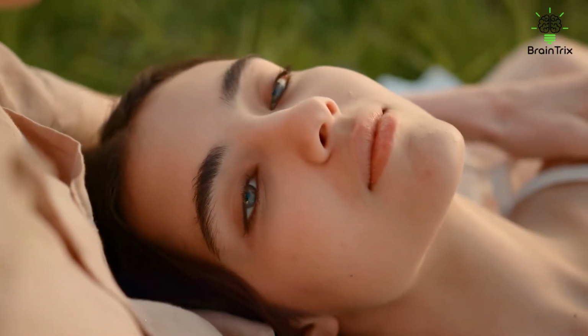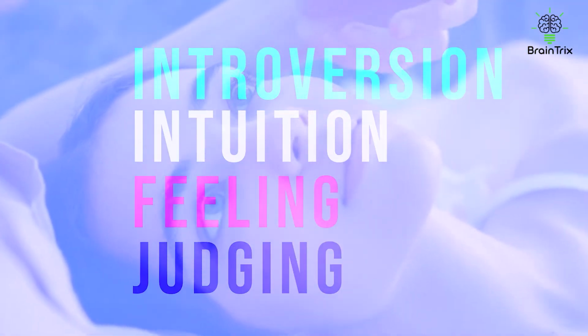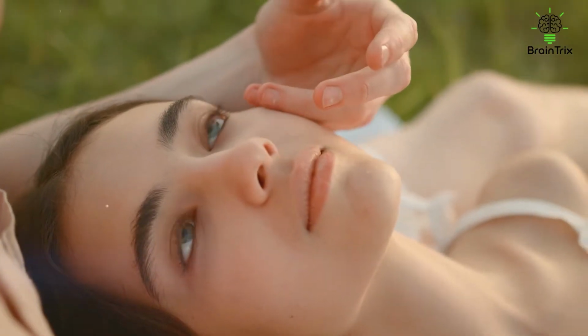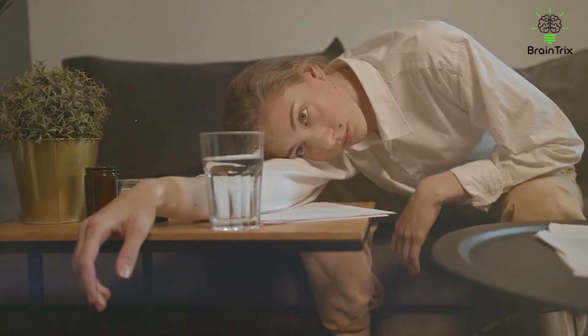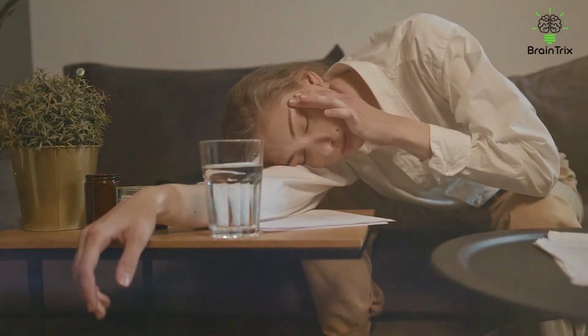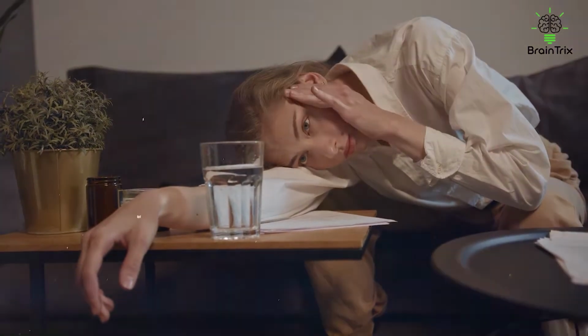For starters, INFJ stands for introversion, intuition, feeling, and judging, the 4 traits that explain everything that this rare personality type does. INFJs are often known as the advocates or the counselors because they're passionate, idealistic, and sensitive. Even though these people are introverted, they still enjoy listening to other people talk because it helps them understand the complexities of others. They're also great listeners and the best of friends.